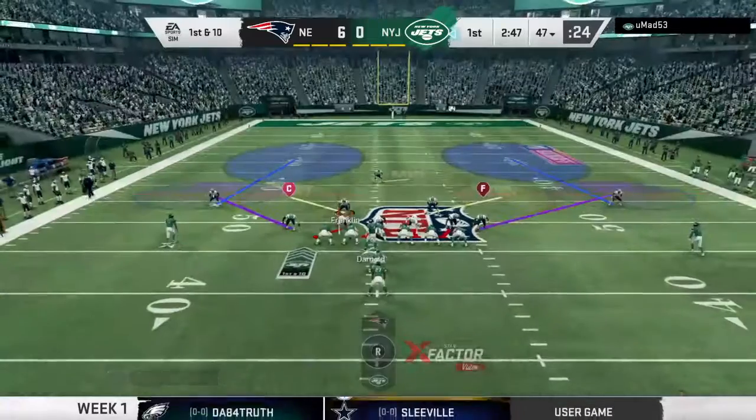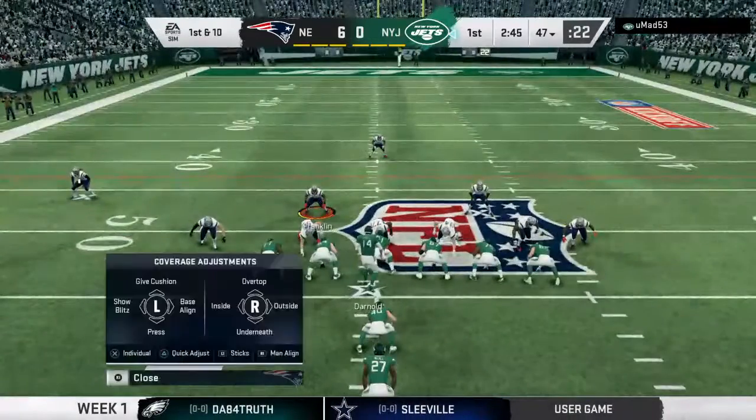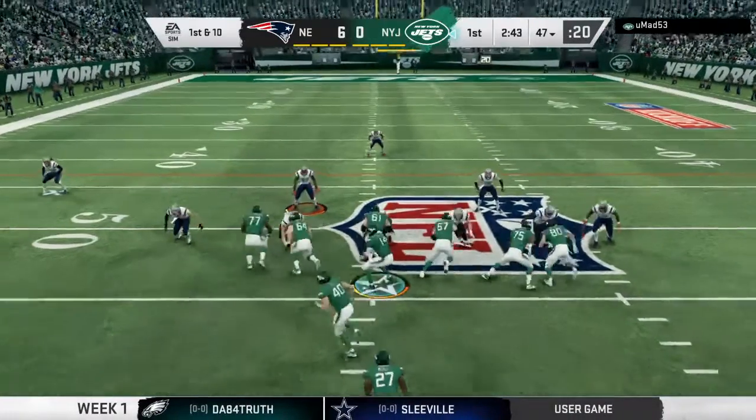53, set 53. Set the tone, defense. Set the tone, defense. Let's go.